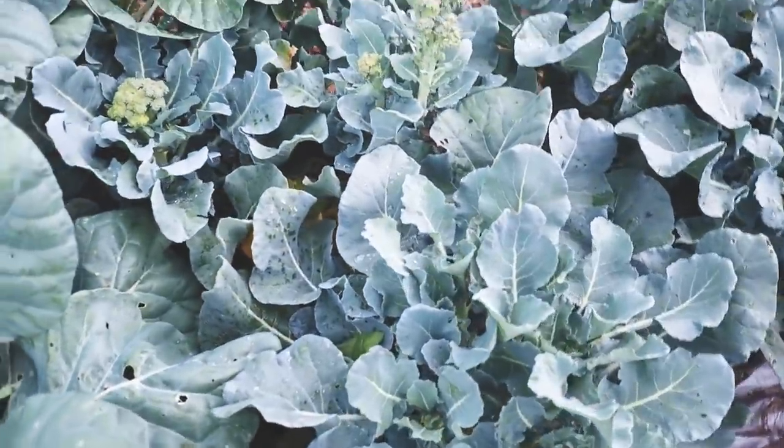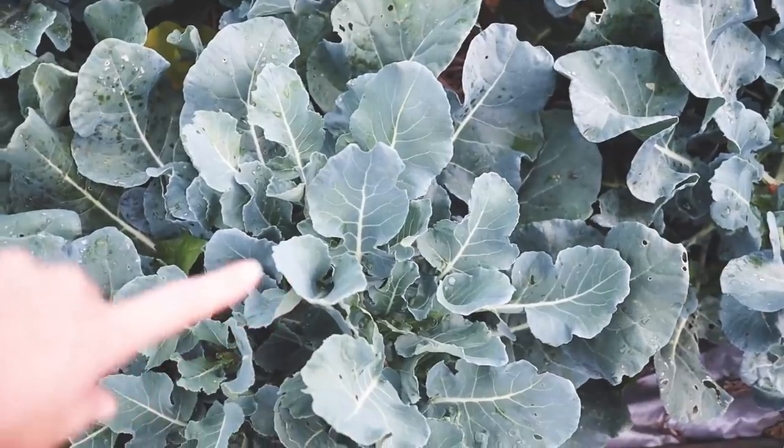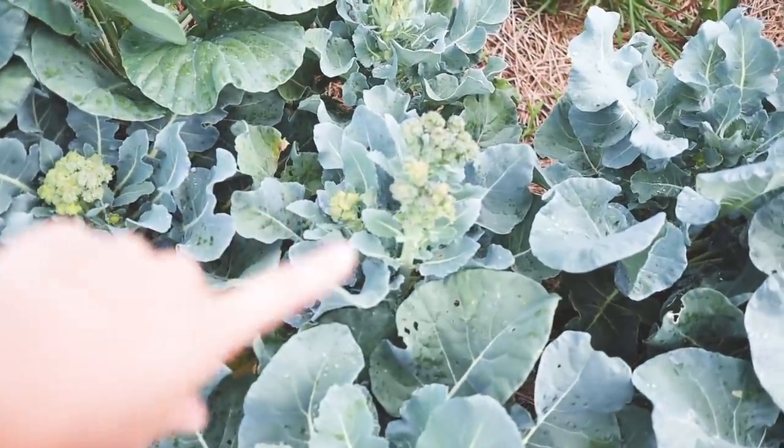Broccoli that I've harvested most of. So I have harvested this one. It looks like I still have to harvest that guy and that guy. And these are side shoots right in here.